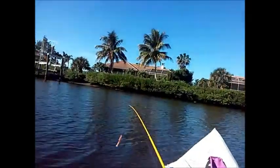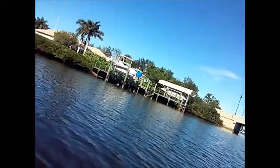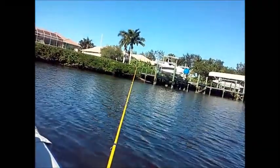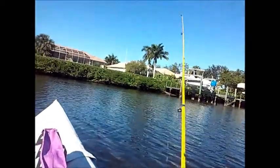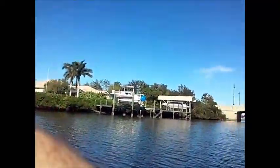We're just kind of in this channel now. Didn't have really any luck over there in the mangrove channel. So I'm just kind of drifting this channel, working somewhat near the docks. It's too shallow to work right on them. Just drifting and jigging while I go. I don't know where they're holding. Oh, there we go.